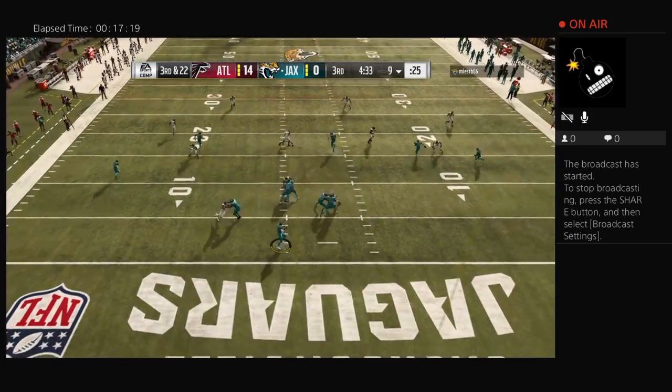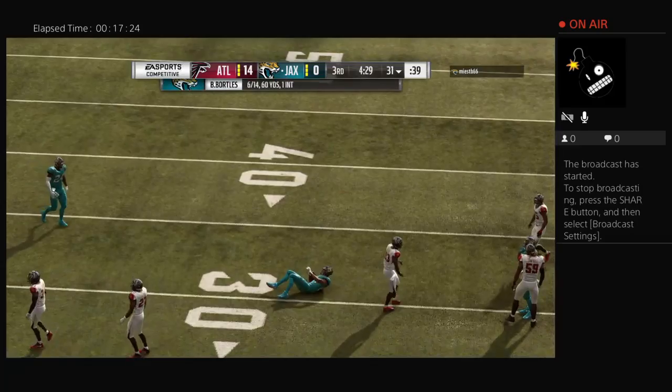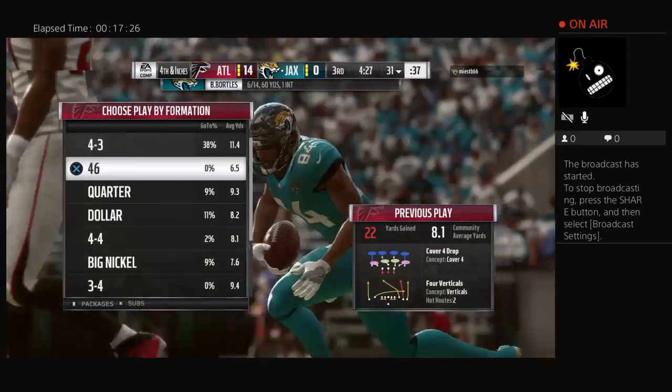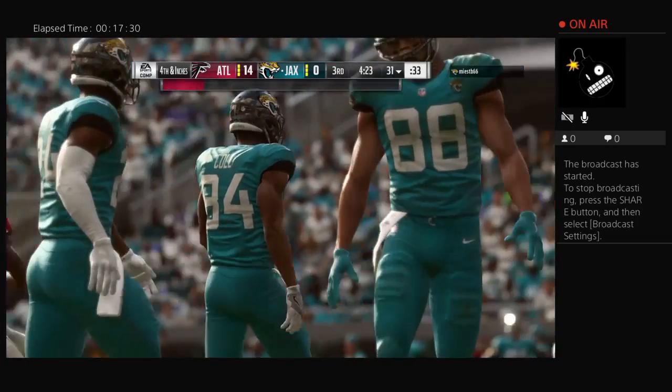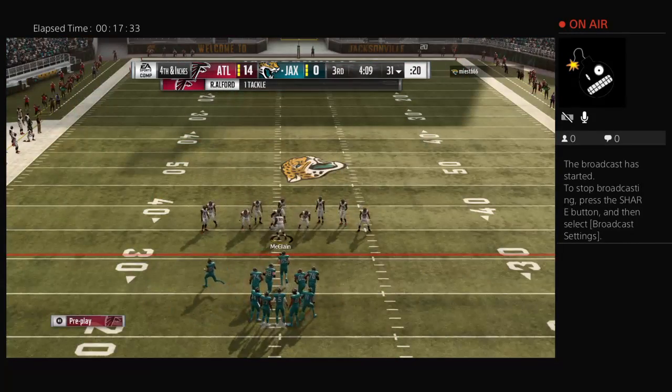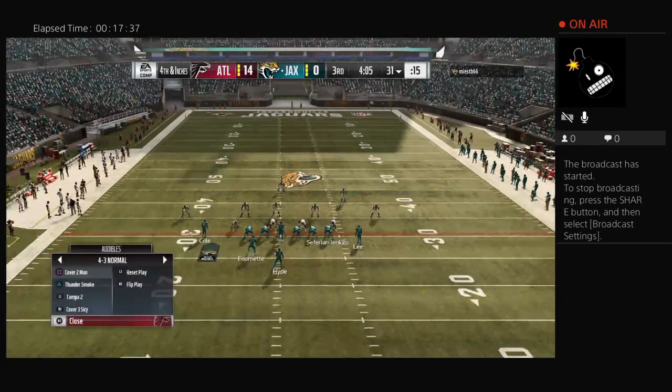On 3rd and long, it's Bortles. And they'll take him down at the 31-yard line. An incredible play there. They do get big yardage, but they're still stopped a yard or 2 short, and it's 4th down. So in their own territory, but they only need a few inches, so they're going to opt to go for this thing.